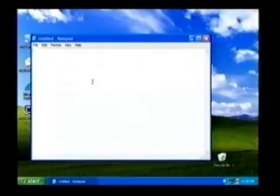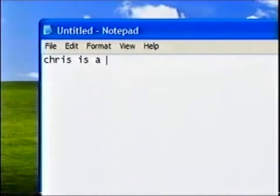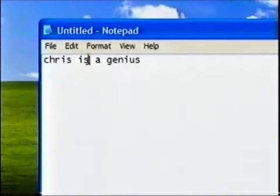Now, there are a couple more things that you can do. If we click on the Notepad, a flashing line will appear. This is your cursor, and it shows where you enter text. So I'll type a little sentence here. Chris is a genius. There we go. Now, if I move the mouse pointer midway through the sentence and I click, I can just start typing again. Chris is not a genius. Now, the text is entered where the cursor is placed.